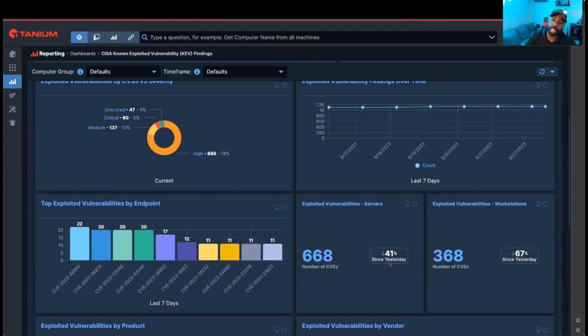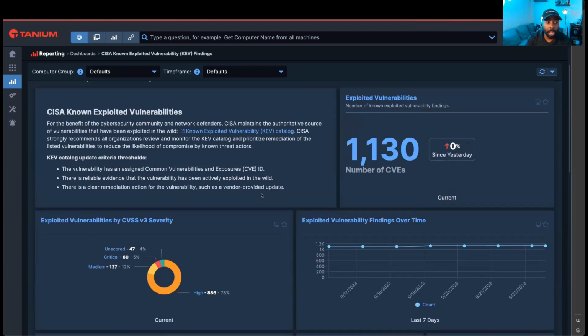So you can always come in here and see the latest information on what's being actively exploited in the wild, and to help you prioritize your remediation efforts. Man, I just crossed 6 years at Tanium, and watching this module come out of nowhere to grow to this level of maturity is really refreshing to see.